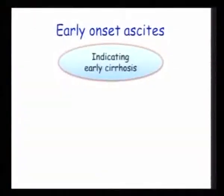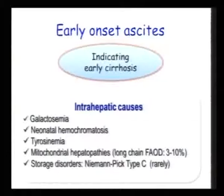We will discuss this later. Yeah, go ahead. So this child has early onset ascites, so we are thinking there is probably early cirrhosis. What are the causes that can cause early cirrhosis in such a setting? Galactosemia; neonatal hemochromatosis, we just said, is probably not possible; tyrosinemia; mitochondrial hepatopathies.